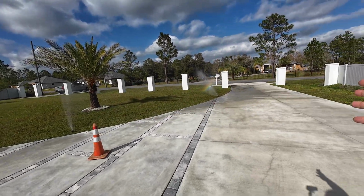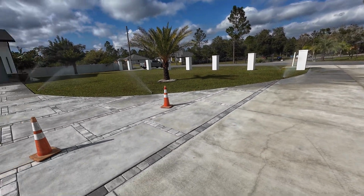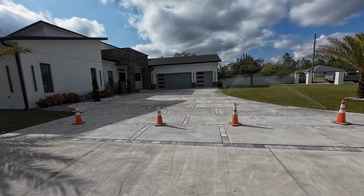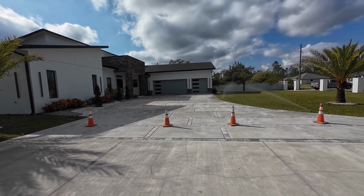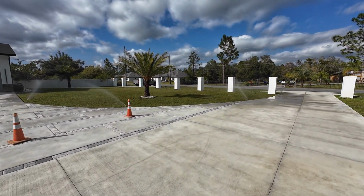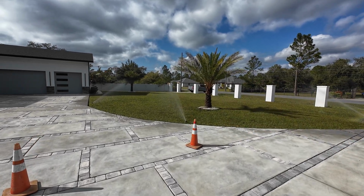I didn't want to park my truck within the driveway. I definitely don't like to do that. I know some folks like to showcase their vehicles when they're presenting homes, but I just don't like doing that. That kind of makes me feel like I'm intruding or something. I don't know. But my truck's right over there. You have a little spot to go ahead and park another vehicle right over there.